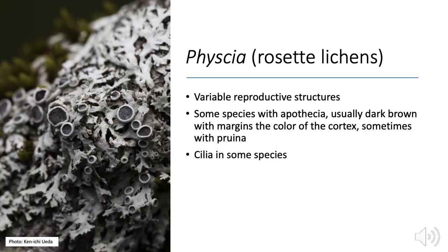The different species can have variable reproductive structures. Some species do have apothecia. They're usually dark brown with margins the color of the cortex, sometimes with little crystals, little pruina. But other species don't have apothecia. Some species are distinguished by little cilia growing off of them, but lots of them do not have that. So it can be tricky, but here's what you should know. The tiny foliose white-gray lichens that are on nearly every branch you pick up, those are Physcias, so make that your first guess.